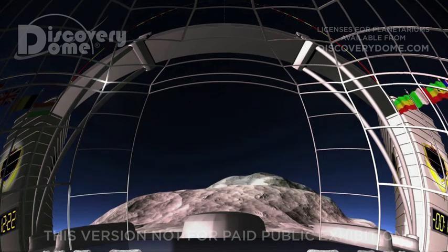Speaking of time, it's now time to board the space elevator. Your astronaut guide is waiting on the elevator pad.